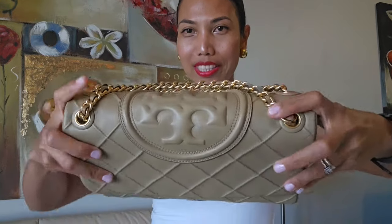almost speechless. Anyway, this bag is from Tory Burch, as you can see the logo on top of it, and the bag is called the Fleming Convertible Shoulder Bag.